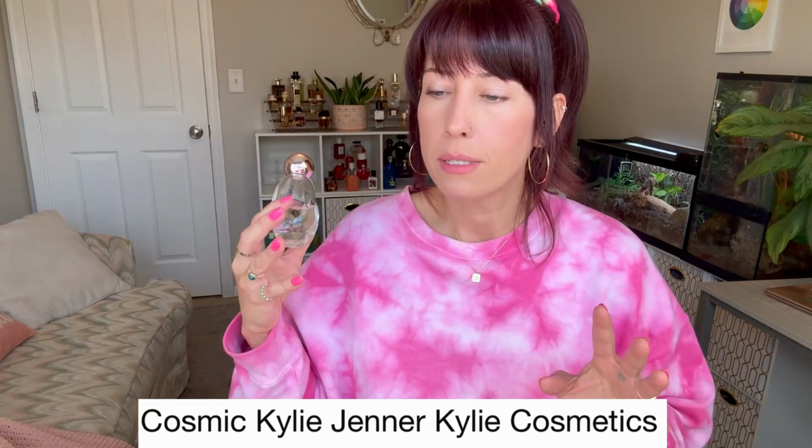So it's ambery. In the very beginning, you get this citrus from the blood orange. And you get a little bit of jasmine, a little bit of peony there. I smell just hints of those two things. But this is very much your skin but better, done in a very sexy, naughty way. And I love that.